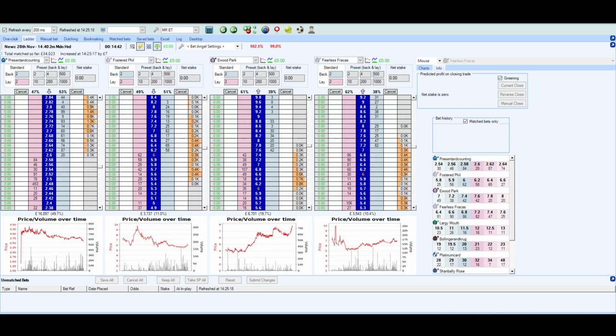So here's the old comfort zone, 15 minutes before the off. 34 grand match. Not amazing, but workable. Tight book. Favourite come in from twos. At twos come in. Looks like it's broken recent support to make new lows. Second favourite, sixes. So crossover that could act as resistance.